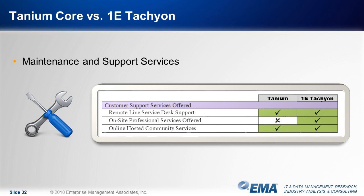While evaluating management solutions, really of any kind, it's also important to evaluate the vendor providing those solutions. In particular, the long-term viability of a platform can be determined by examining the vendor's commitment and ability to provide ongoing support. Both Tanium and 1E include remote phone and email help desk support with the purchases of their respective platforms. 1E also offers on-site professional services for an additional cost to assist organizations with initial deployment, training, and problem remediation.